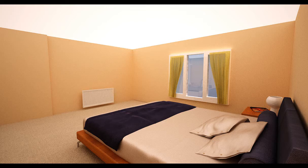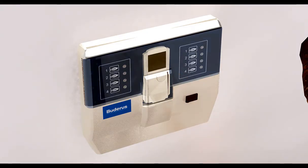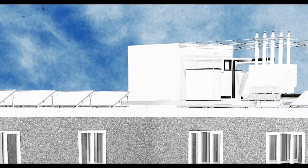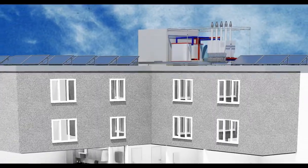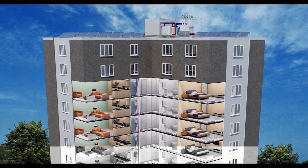The system is ready to be started. The Boudiris boiler controller is energised. As the system becomes operational, the heat begins to flow around the building. There is little or no disruption to tenants. The building has a new reduced carbon footprint, lower fuel bills, and minimal maintenance.